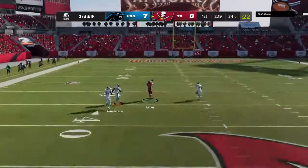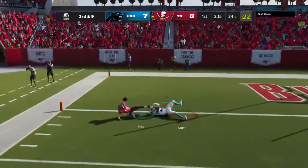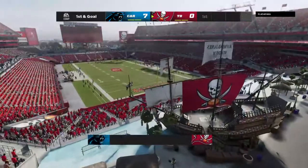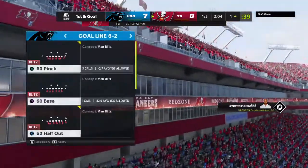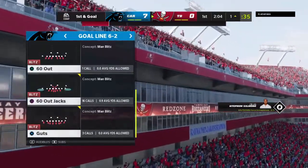Shotgun now for Brady. Going deep this time for Miller. And that's caught inside the 30. And he just falls short down at the 1-yard line. And now we get a timeout called on the defensive side of the ball by the Panthers. They'll have 2 remaining as we step aside here in this first quarter.